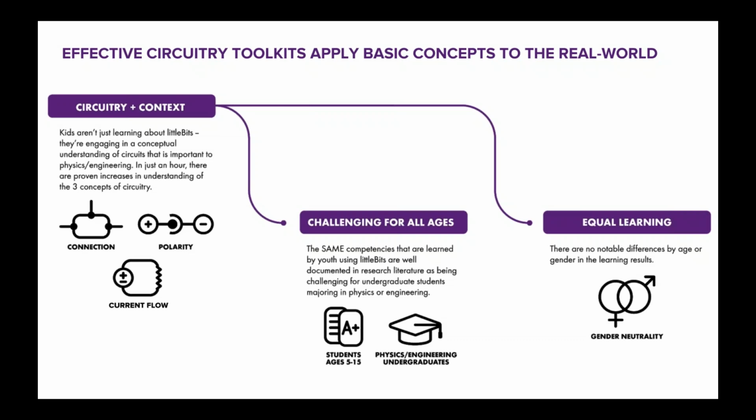The other things that we learned is that these are challenging for kids of all ages. So these same competencies that are learned by youth using littleBits, as we mentioned before, are sort of challenging no matter who is engaging in this. We've worked with teachers that have used the traditional toolkits and had all these misconceptions about how circuits work. And now all of a sudden when we introduce littleBits, they start to realize, oh wow, actually this is the way it works.